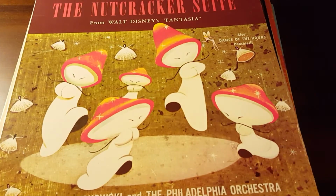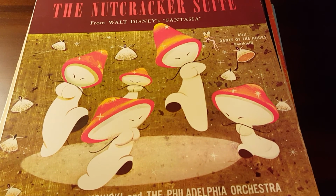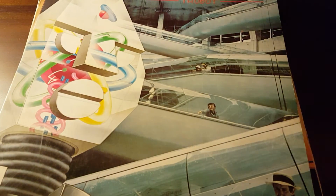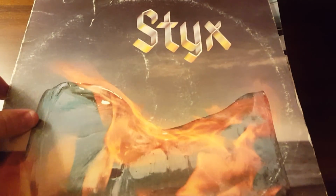Nutcracker Suite. Chicago. Alan Parsons Project, Pyramid. Alan Parsons Project, I Robot. And lastly, Styx, Equinox.